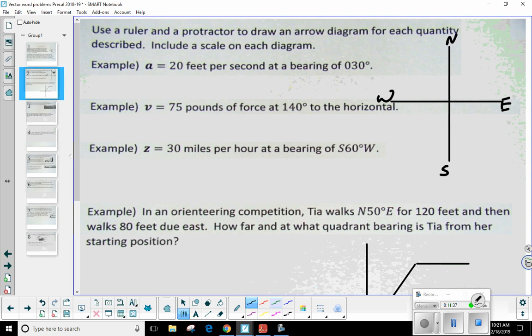Vector z, 30 miles per hour, so that would be the magnitude, at a bearing of south 60 degrees west. So it says bearing, so is that true or quadrant? This is quadrant, okay, because we are given actual directions. In fact, what quadrant would that be in? Yeah, 3. So because it starts with south, I want to begin rotating off the negative y-axis, and I'm going to go left or right. Left because it says west. So from here, I want to rotate 60 degrees. So that would be vector z, as we're calling it.